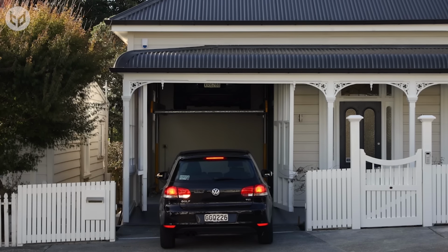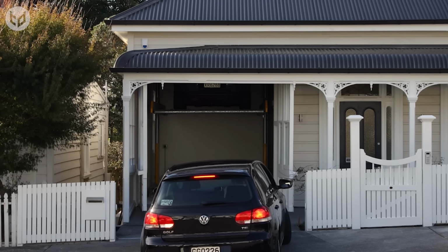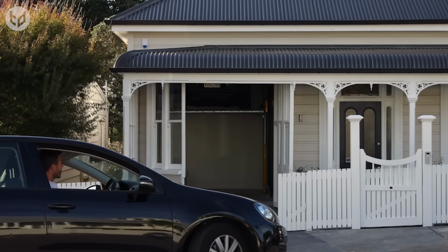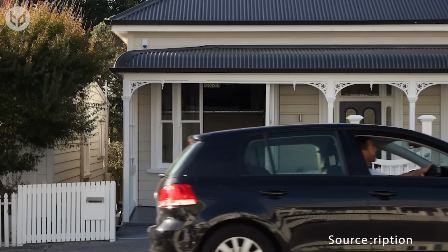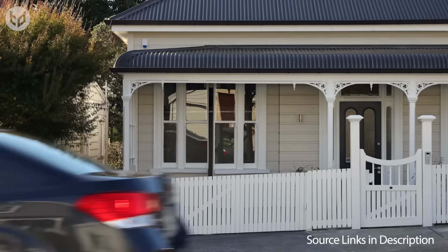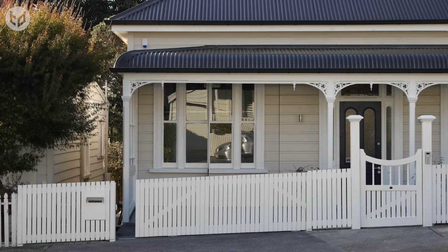This garage is very cleverly disguised and makes us think that more garages should be designed to look like part of the main house. Apparently, the space used here used to be a bedroom, but this is way cooler and a great way to keep your car safe when conventional garages aren't a suitable option.